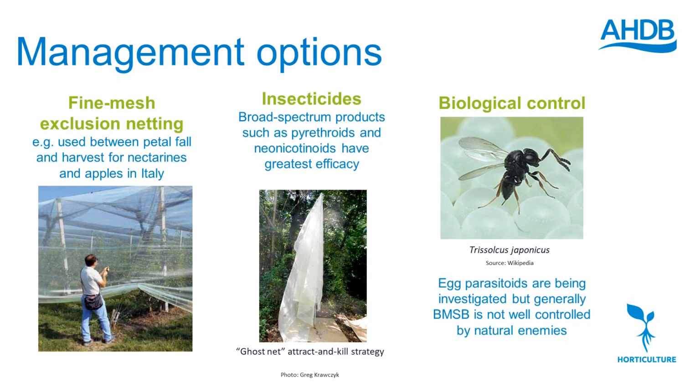In terms of management options, there's been quite a lot of research done since this global pest has been spreading and causing problems for a number of years. In terms of the efficacy of insecticides, they're actually difficult to kill. Even if they're knocked down, they can recover again. And it tends to be the broad spectrum products such as pyrethroids that are most effective, unfortunately. And so obviously it's difficult to incorporate those types of products effectively in pest management in an integrated way.